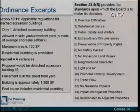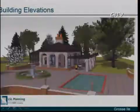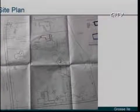So for starters, as I showed you on the site plan, with the demolition of the residence and future combination of the property, this would be the 5th detached accessory building on a single parcel. The building itself is located in what would equate to the street front yard, because that's now based on the principal residence, which is here.